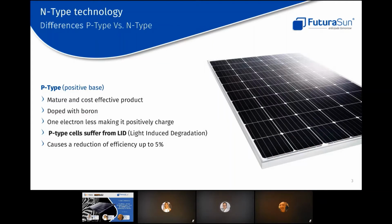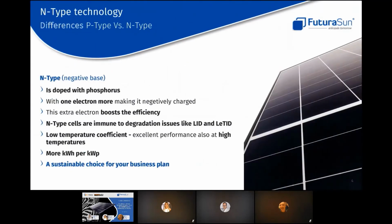While we, at FuturaSun, want to take a look at what the future might be like, and try to anticipate what the market will demand in the years to come. And that's what we are going to talk about here today.